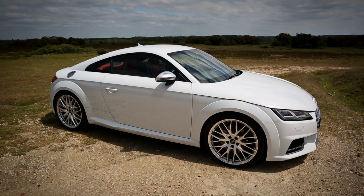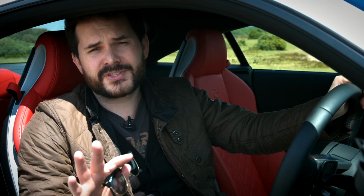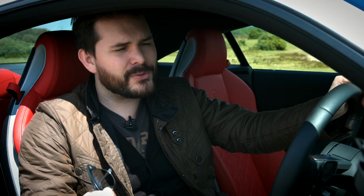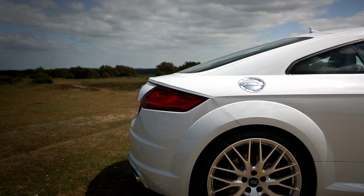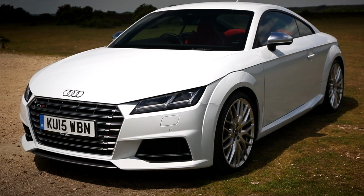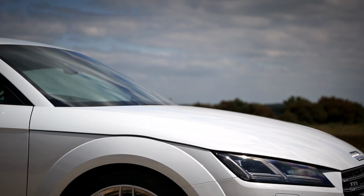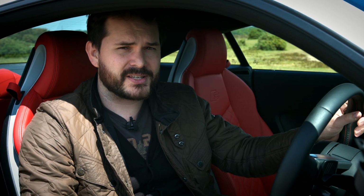Since the 1990s, the TT has been a car with a huge amount of fans. Unfortunately though, I was never one of them. Now though, this third generation has piqued my interest. Audi's new design language might not be everyone's cup of tea, but for me these new sharpened creases have taken off just enough of that rounded bubblegum design to make this something I could be interested in.